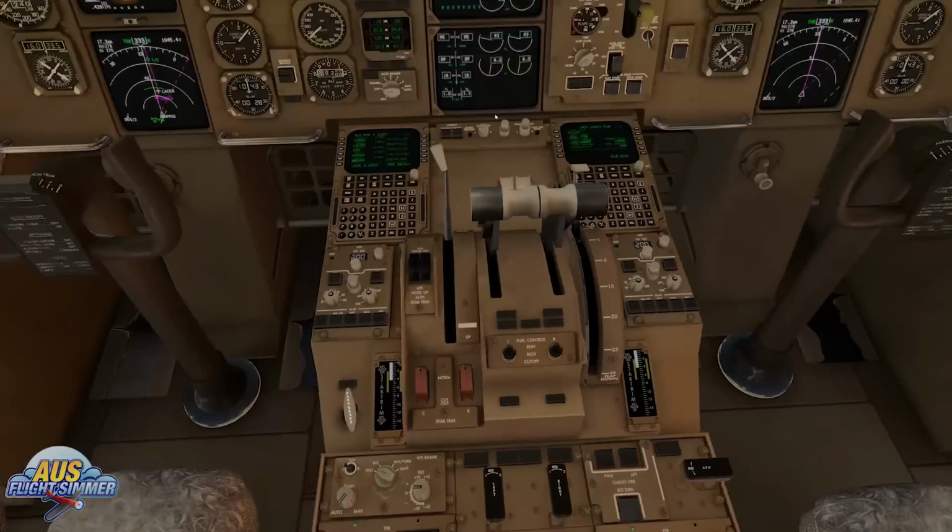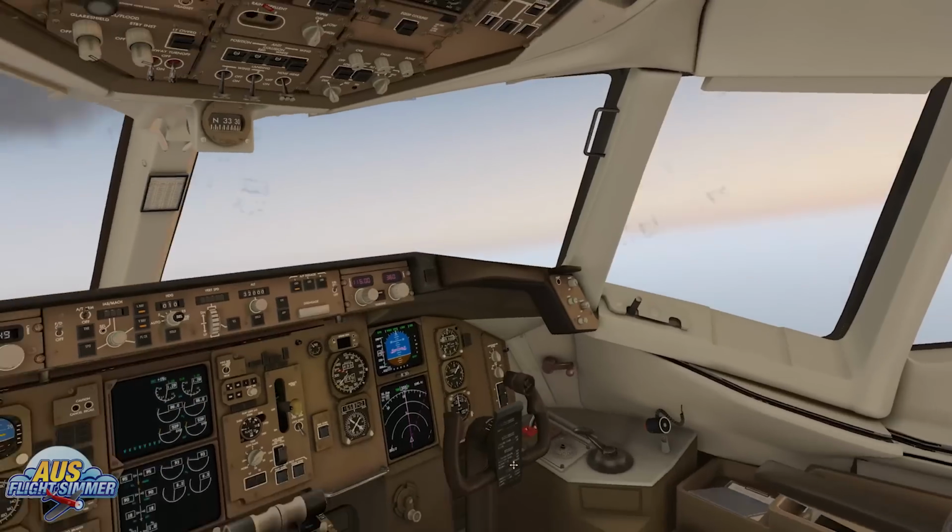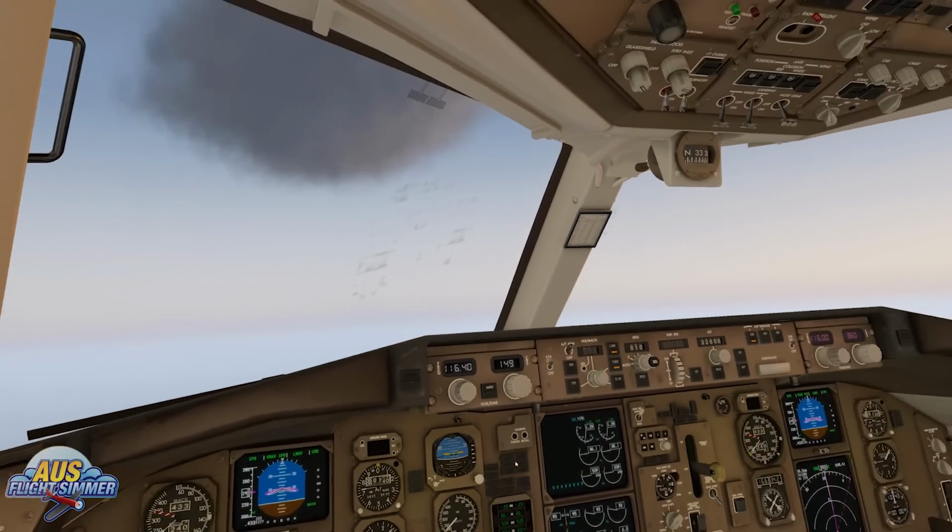Alrighty, so there's pretty much not much to do from here other than monitor as we cruise, so we're going to skip a little bit and I'll come back to you just as we start our top of descent.